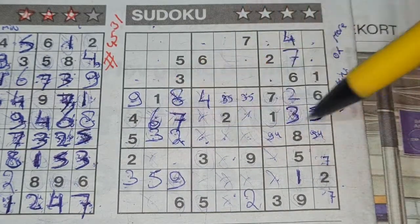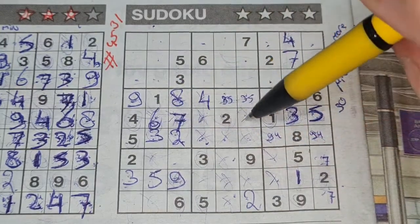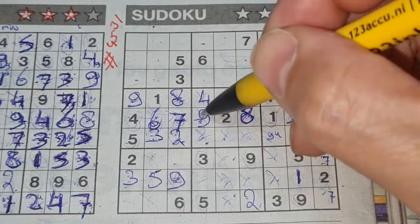2 missing numbers now in this middle row. The 1, the 2, the 3, the 4, the 5, the 6, the 7, the 8 is missing, and the 9 is missing. 8 and 9. We have a 9 there, no 9 there. 9 should be here, and the 8 goes there.